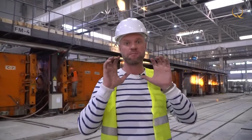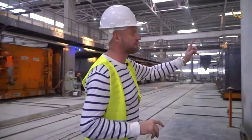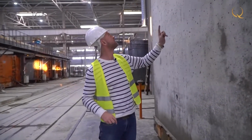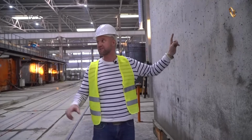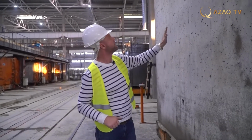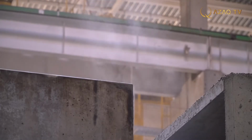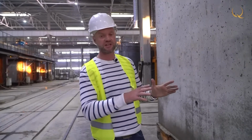For the concrete block to take its final shape and get stronger, steam is supplied to it for 6 hours, and the concrete is heated to the temperature of 170 degrees. This concrete block was just recently in the oven, so to speak, in this molding machine. And you can see that steam is still coming from it. If concrete is heated to 170 degrees, then it hardens and takes on its strong properties.